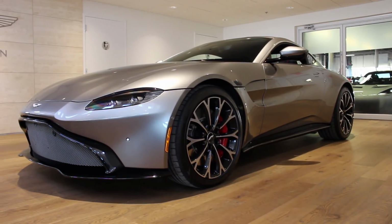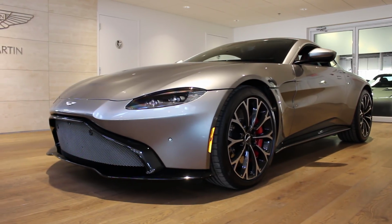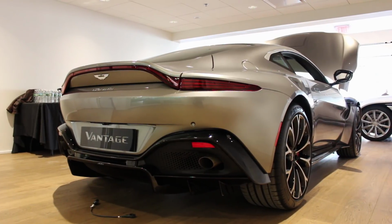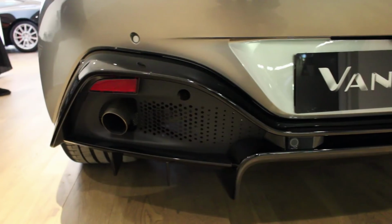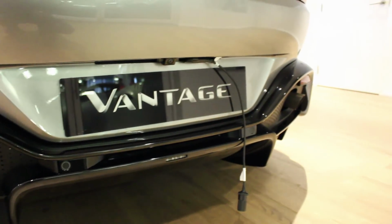Overall, the redesigned Vantage is going to usher in a new era for Aston Martin, as the exterior design will likely be implemented on future models down the road. The Vantage will have a base price of around $150,000 and will be arriving in Aston Martin showrooms as early as July, and will begin deliveries during the second quarter of 2018.